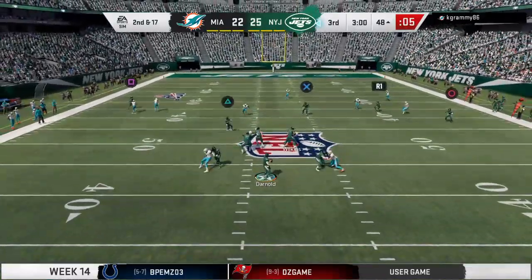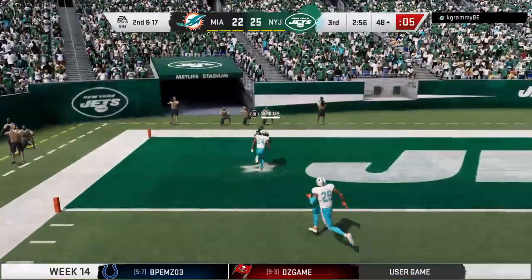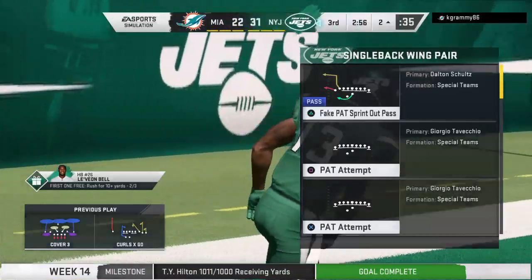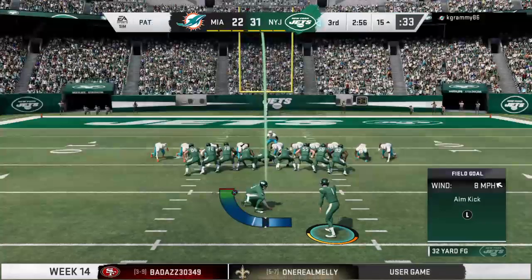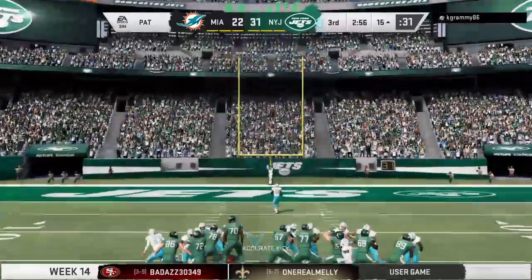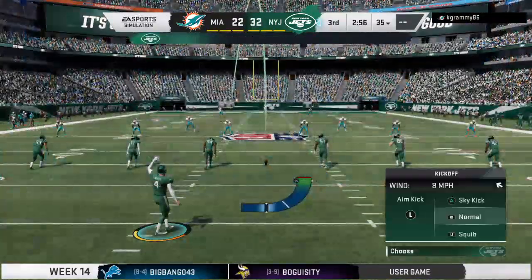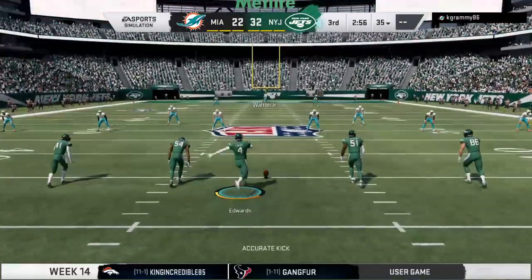Here's Darnold. Looking deep for Hilton. And this will be caught in the end zone. Touchdown, Jets. T.Y. Hilton with his 3rd touchdown of the game, number 15 on the year. And the Jets will extend their lead. Tavecchio good on the extra point, and his guys will take a 10-point lead. Now after the touchdown, it's Lachlan Edwards to kick it away.